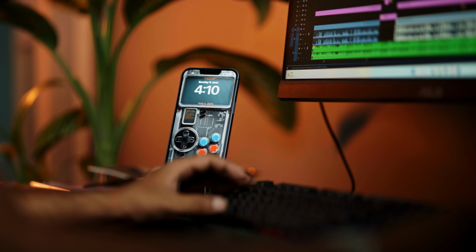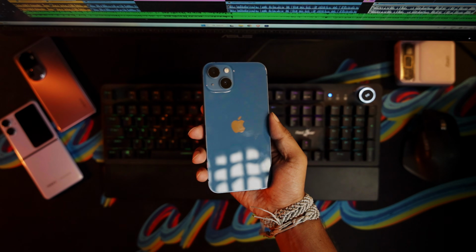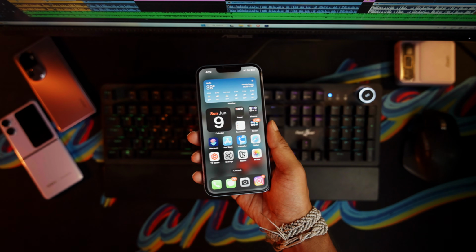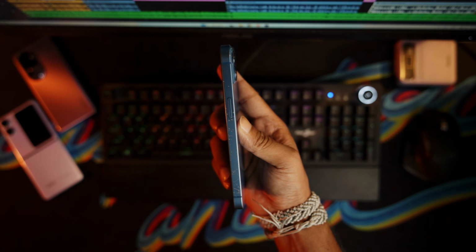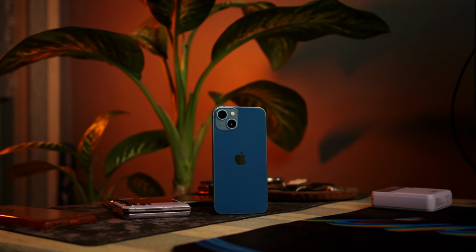Overall, the iPhone 13 has been a solid companion for my travels and creative projects. The camera, especially for video, is phenomenal. Photos are generally good, but sometimes can fall short of expectations. And while the battery life isn't the best, it's manageable. Plus, it's incredibly durable even without a case.